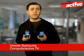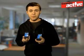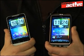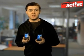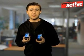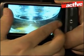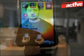The Legend and Desire are the two latest smartphones from HTC and are both very impressive gadgets. They may look quite different but are both fairly similar to use. Both run the Android operating system and have HTC's Sense graphical interface laid over the top. They both have multi-touch displays, so you can use multiple fingers to pinch and zoom in on web pages and images, as well as flick and slide through screens and applications.